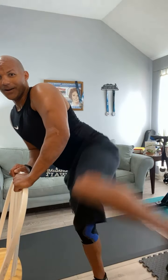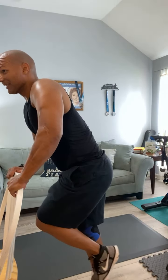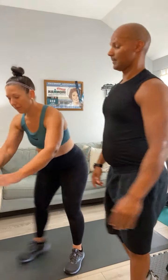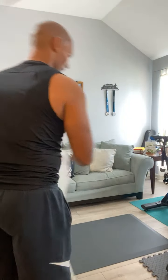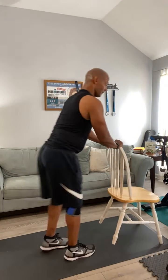Really? I mean, what do you think? Am I doing it correctly? You're doing it correctly. That's all I need to know. The only thing I would change is to flatten out your back more. You're more like here and here. Okay. Flatten out your back. Switch. Other side. Apparently my back is not flat enough.